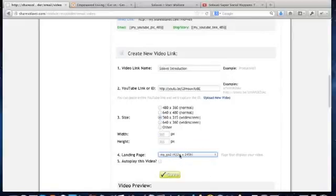Well, it tells me right here what size I want that to be. So you would go in here, pick other, and pick 412 width by 245 height. Okay. And I always encourage autoplay.